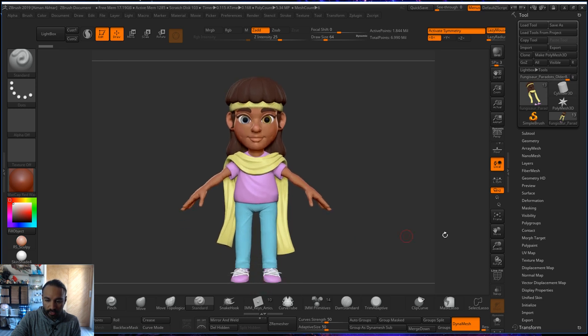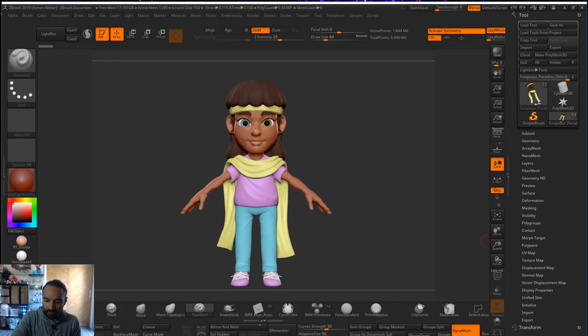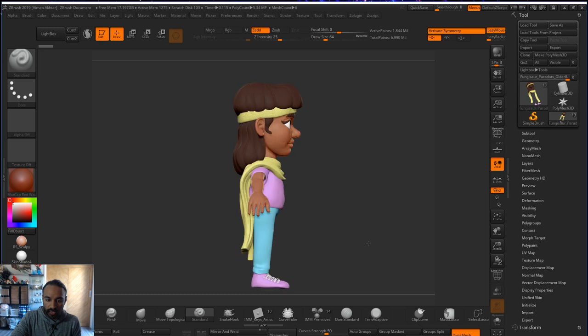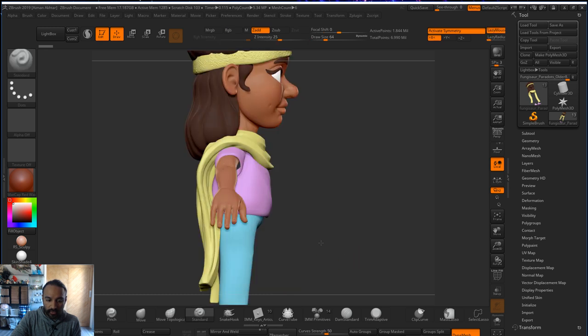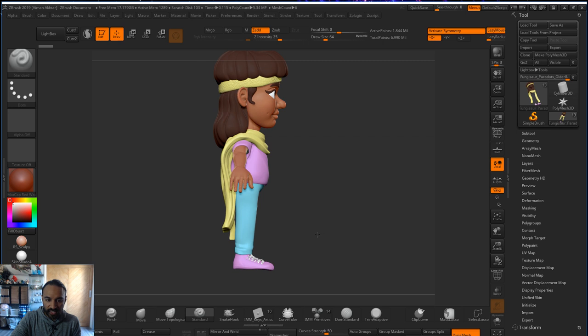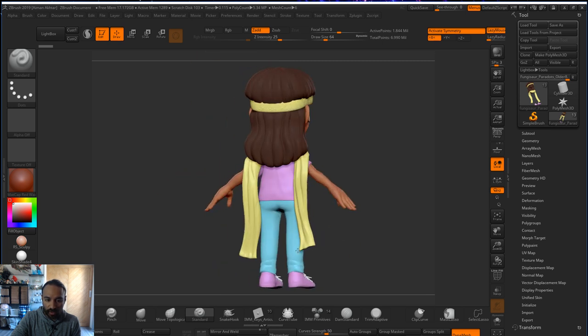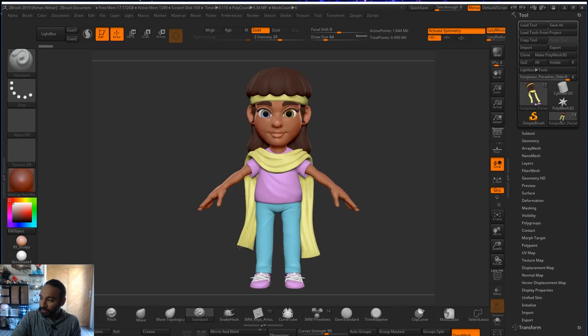So here's the character. Make sure the perspective mode is turned off. There you go. You can take a look at what the character looks like. I like the face of this character and I like just the simplicity of it so far. But I want to make it even more simplified and try out the new style.